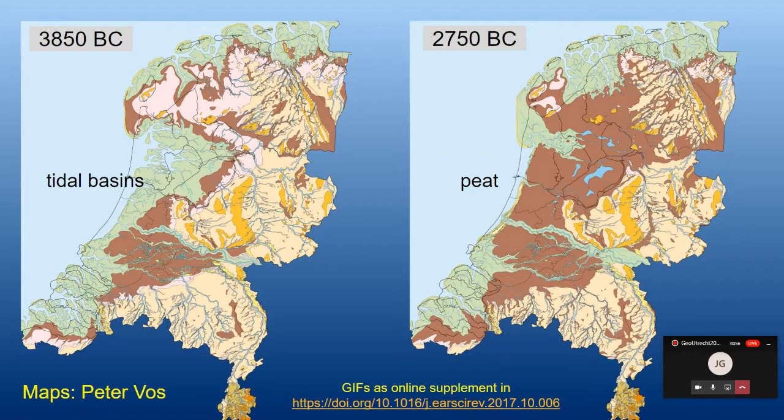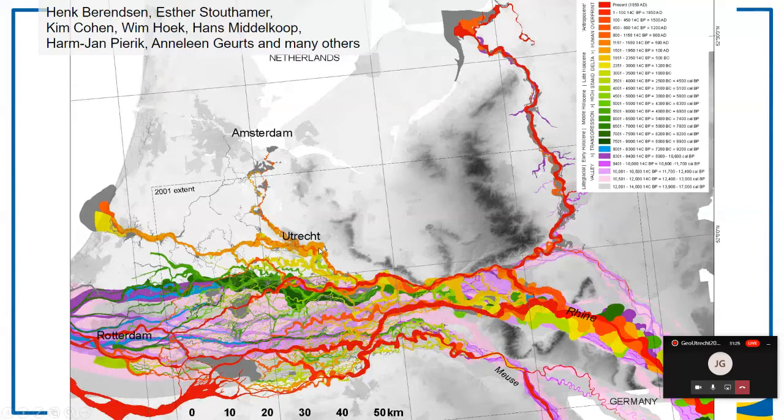And then 1,000 years later, you can see that the country is basically filled up nearly entirely with peat and mud, and there are coastal sand ridges here where the present capital city is located, or the residency of the government, actually, The Hague, and Rotterdam in the estuary here. And this is actually the delta. We call the Netherlands a delta, but only this bit here has a big river which brings in sediment. So that is actually the only bit of delta in here. And it is really a delta.